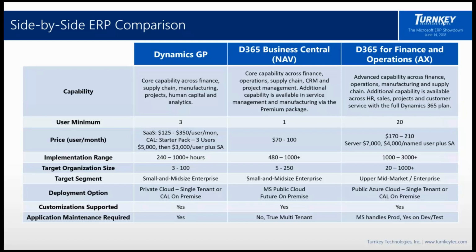NAV, even on GP, I've got a 1,500-hour GP project I'm doing right now for a $500 million company. Doesn't sound that bad. We compared it to enterprise where I'm at 1,000 to 3,000 hours. GP, let's call it a $400,000 project to do this deal for the guy. The AX version was $1 million.